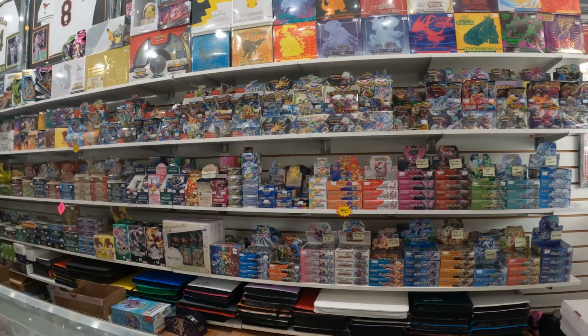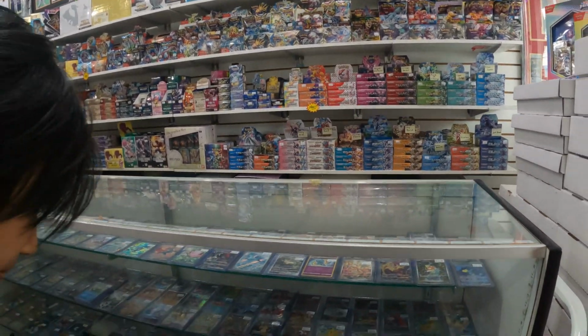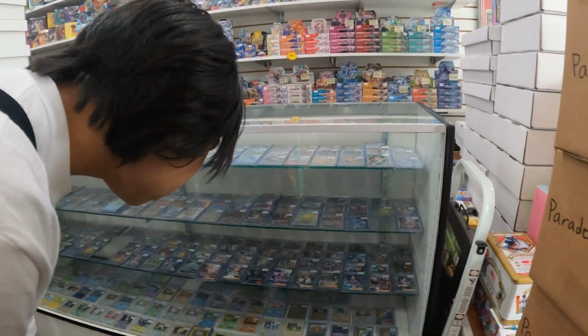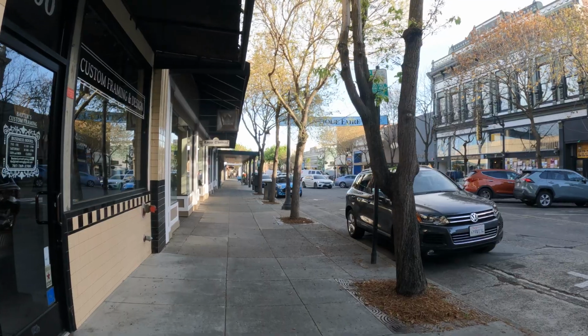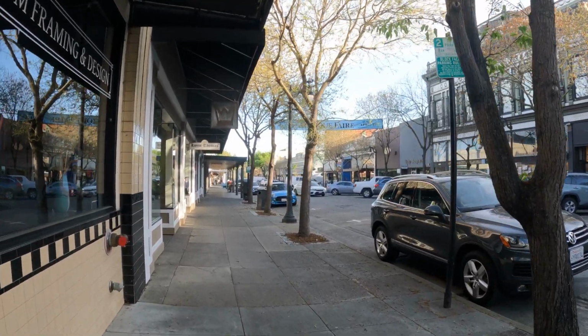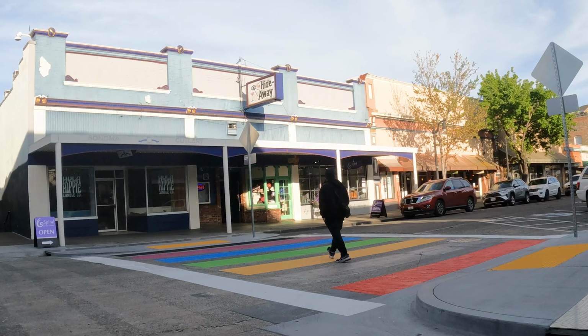To my daughter's surprise, we discovered a card shop with a huge collection of Pokemon cards. Some of them are already sold out in other places. We plan to check out late. We have a few more places to stop by the following day.